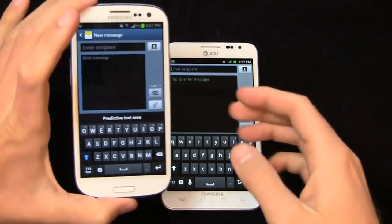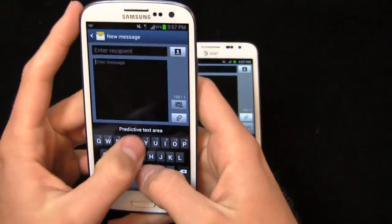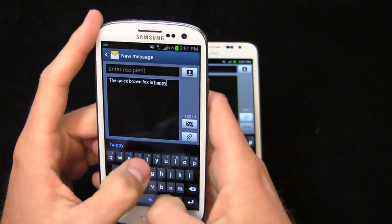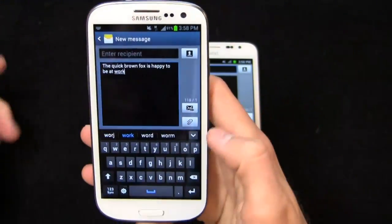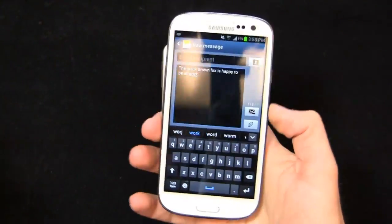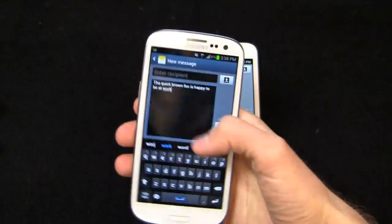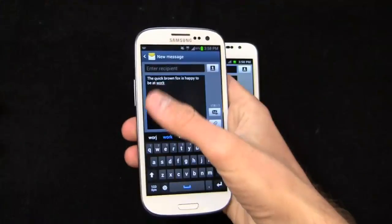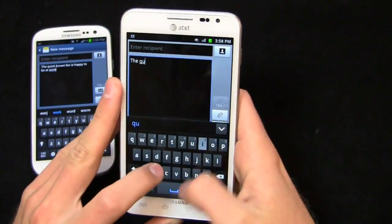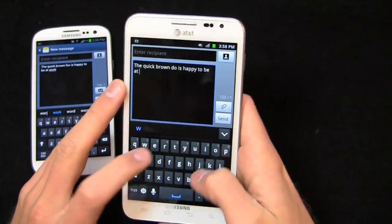On both of these devices, Samsung's keyboard's a little bit different, obviously moving from an older version of TouchWiz to a newer version, but we'll say something like, the quick brown fox is happy to be at work. Portrait to landscape transitions, nice and fast. Again, 4.8-inch display, going to be a little bit more pocketable on this device, and a little bit easier to go from top of the display to the bottom, so you get a little bit more travel on the screen. Easy to type on. Over here, we'll do the same thing.